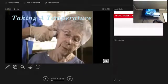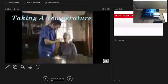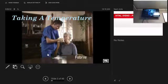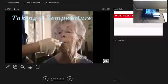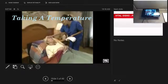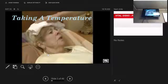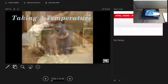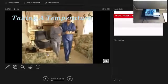Normal body temperature varies from client to client, but is generally below 100 degrees Fahrenheit. If the body temperature rises above 100 degrees orally, the client is said to be febrile or have a fever. If the client's temperature is in the normal range, the client is said to be afebrile. Fever is a sign of disease, not a disease in itself. It indicates that the body is reacting to an infection. In addition to fever, the client's temperature may rise due to exercise, being outside in warm weather, or wearing too many clothes.